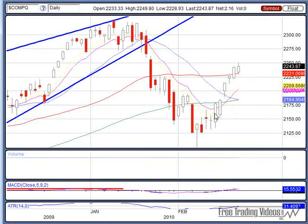And we're pretty extended here. We have a number of candlesticks. 1, 2, 3, 4, 5, 6. Yeah, so we're due for a pullback. But let's see how the markets digest all this.